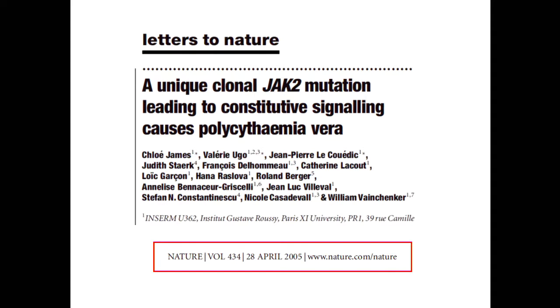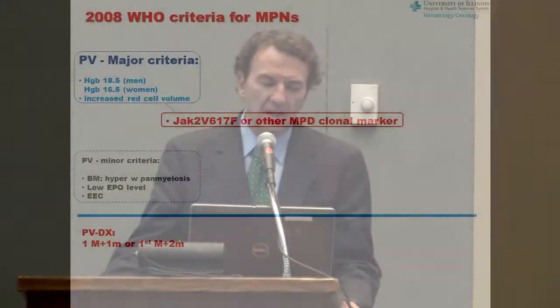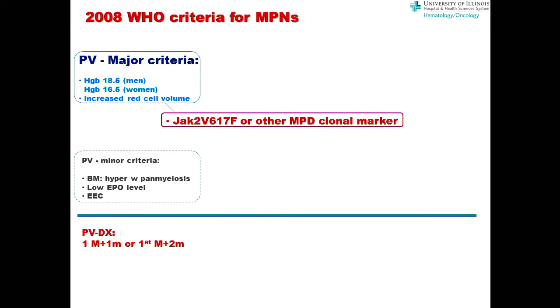At the time, the excitement was very high because people were thinking that JAK2 was the same as BCR-ABL for CML, so if we find something that will target the JAK2 mutation, then we're done. From a diagnostic purpose, it also changed the criteria for diagnosis of these diseases. In polycythemia vera, there are major criteria with hemoglobin and red cell volume, but the presence of the JAK2 mutation or other markers that are increasing very rapidly is part of the diagnostic process.